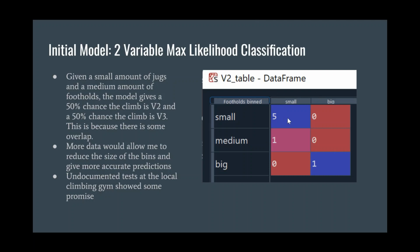For example, we look here for V2s, this is a table that represents just all the V2s in the data set. There are 5 V2s, 5 climbs that have a small amount of footholds and a small amount of jugs. So that's what that means, right? And so for example, if we were to test this right now and gave this model a small amount of jugs and a medium amount of footholds, the model would give you a 50-50 chance as either V2 or V3. And in this case, this is an example of a V3 that I tested it with. So you can see it's not perfect by any means. That's for a lot of reasons, but mainly we just need more data so we can have smaller bins and less overlap, right?